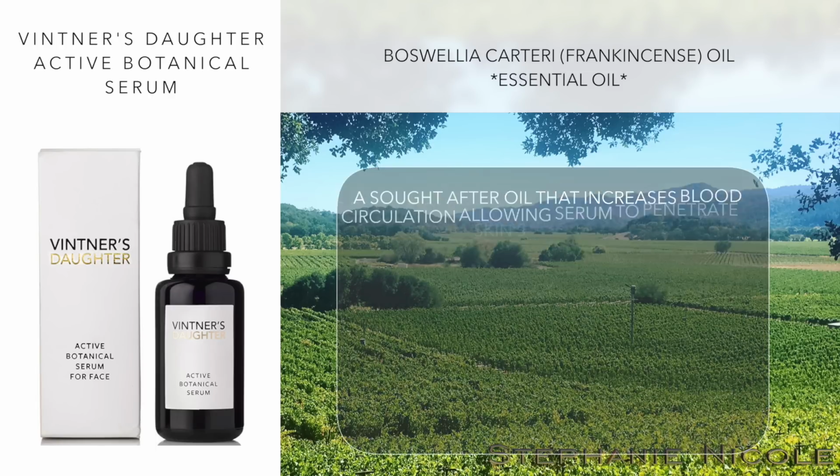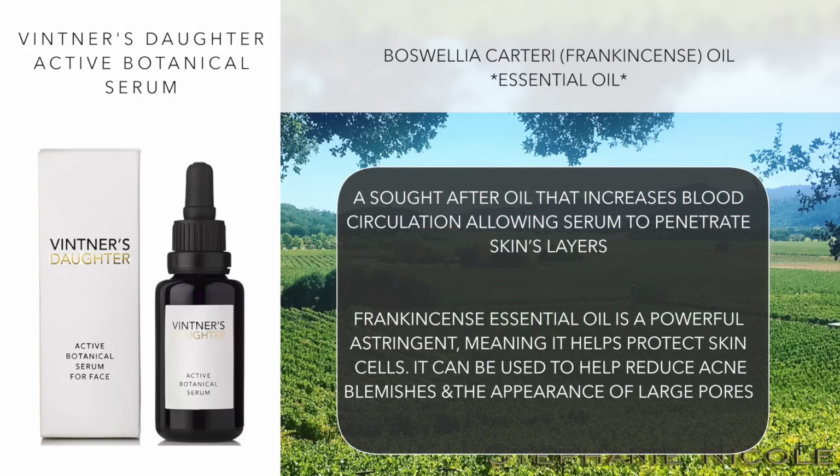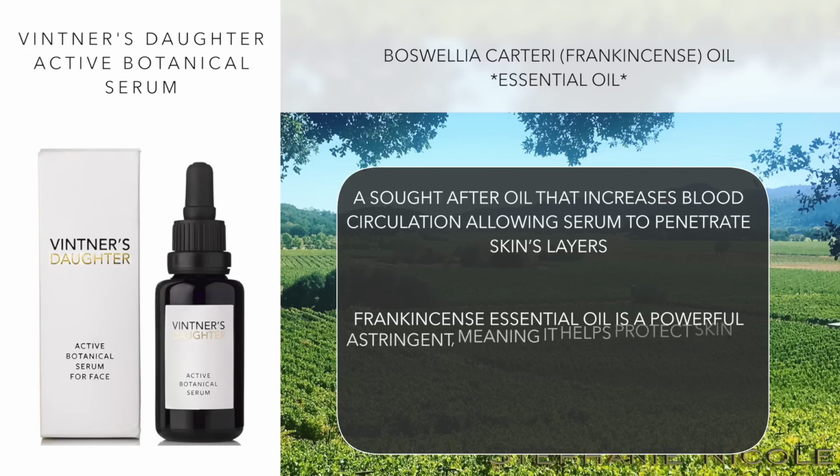Next up is frankincense oil, which is an essential oil. This is often credited with being the king of essential oils. It's said to help increase blood circulation, allowing serum to penetrate skin's layers. Frankincense oil is a powerful astringent, meaning it helps protect the skin cells. It can be used to help reduce acne, blemishes, and the appearance of large pores.